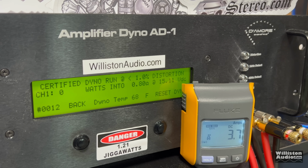Double Rock 2K. Can it do 0.8 certified? I don't know. We're going to find out together. Here we go. 40 hertz. 0.8 ohms. 2,578 watts at 14.36. Yo.